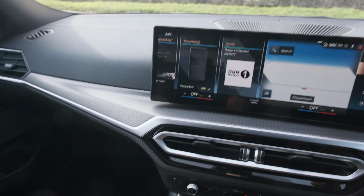Now, the beauty of having a reasonably big car like a 3 Series is that you can carry stuff. And the beauty of the 3 Series Touring is that you can open the rear window glass without having to open the boot. I can't get my words out today, excuse me. But yeah, BMW's been doing this forever, it feels like. It's just a cool feature, only available on the estate.